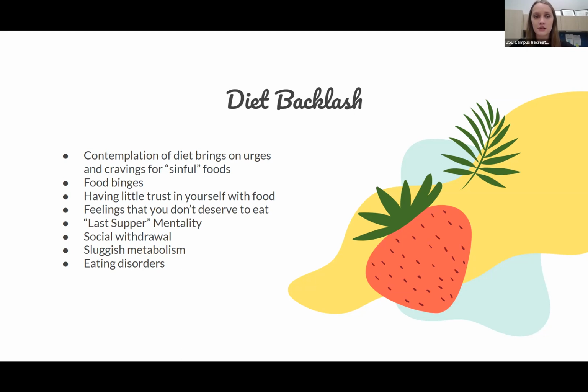It also establishes little trust with yourself and food. I hear a lot, oh, sugar is my enemy. I can't have sugar. If I do have sugar, I feel like I can't stop eating sugar. So you feel like you have little trust in yourself to stop when you're full. Or maybe you feel like you'll eat way too much sugar, so you don't even allow yourself to go there. Feelings also that you don't deserve to eat. Maybe you gained a couple pounds and you're like, well, now I can't eat for a couple days because I need to lose what I just gained. So you can start to develop some negative feelings about yourself towards eating.